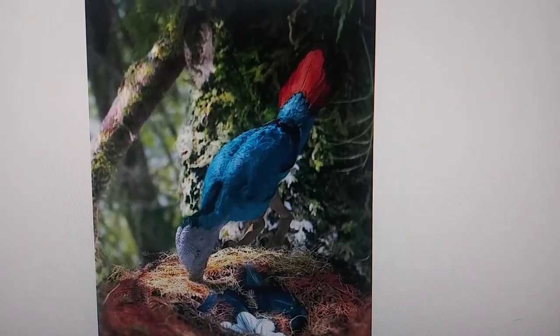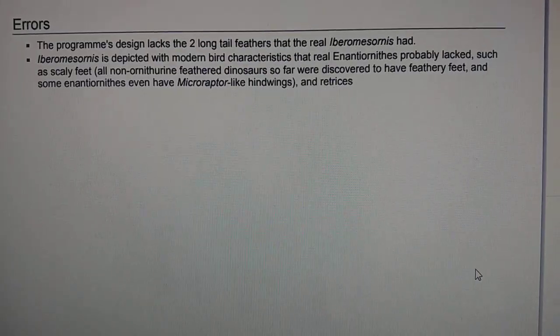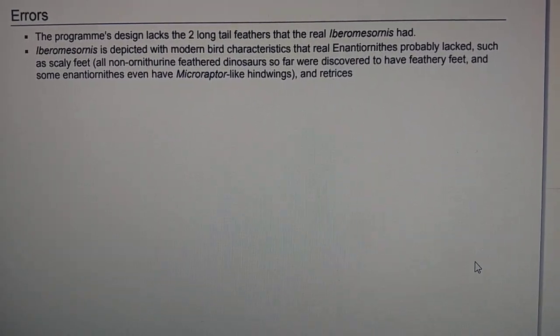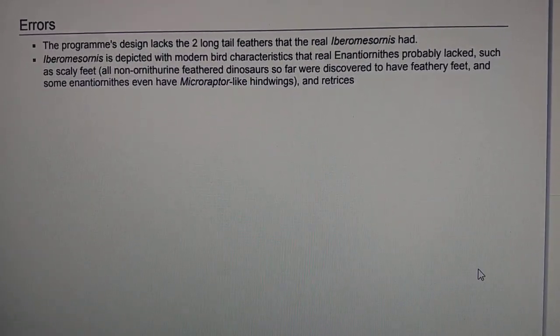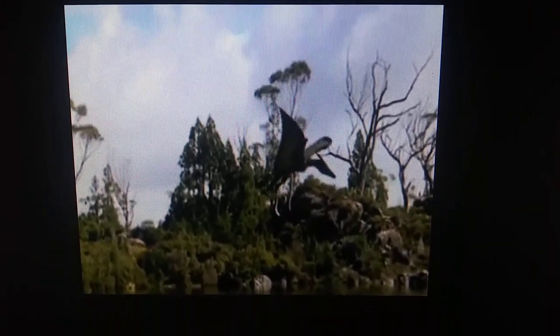Iberomesornis, if I'm pronouncing it correctly. And here you have the unidentified pterosaur in Europe that has the body shape of the Pteranodon. But this species wasn't described until 2005, and it's named Caulkicephalus, if I'm pronouncing it correctly, that has the beak shape of one of the chirus and the head and the crest of a Pteranodon.